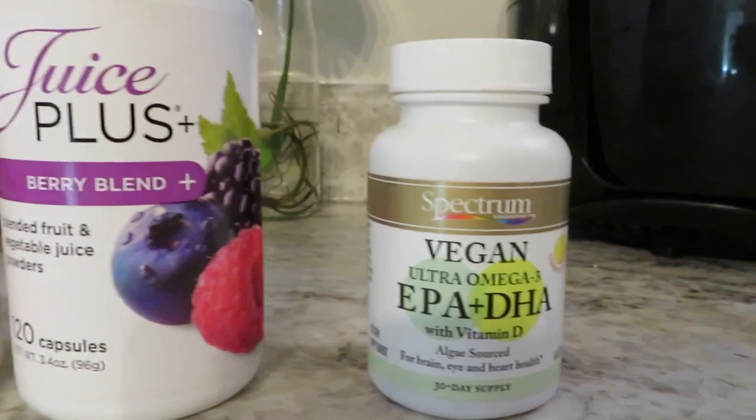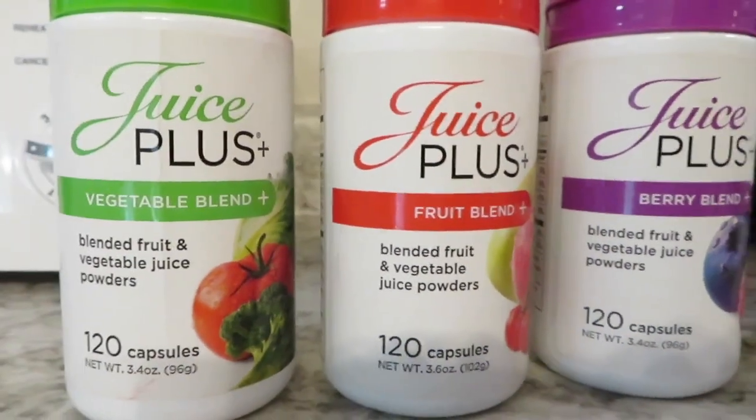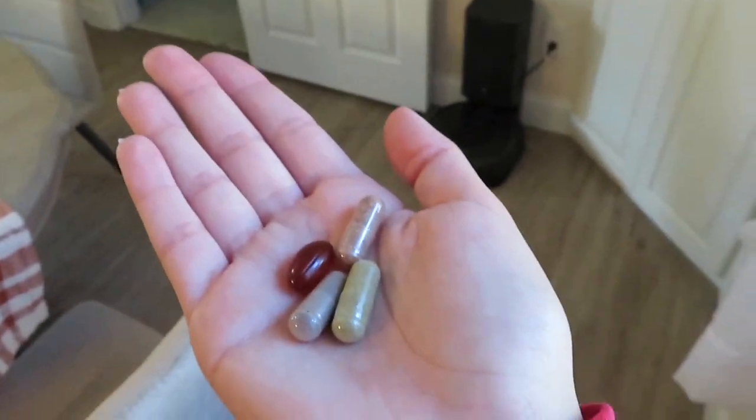Another thing that I see for the That Girl challenge is taking your vitamins, lots of vitamins. I can show a clip of my vitamins that I take. It's very important because nowadays our fruits and vegetables don't have as many nutrients as they used to have. I'm not saying not to eat your fruits and vegetables, because you definitely need your fruits and vegetables.